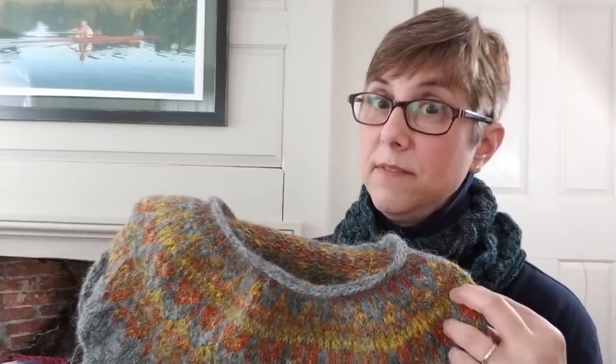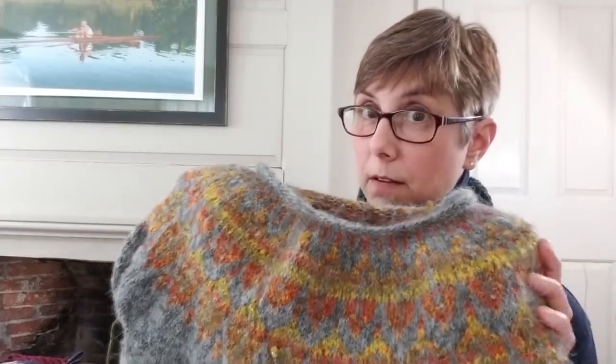So the Plötulopi is slightly scratchy because it's really rustic, beautiful rustic yarn from Iceland. But I think that it will soften up once I wash it, and it really doesn't matter because I wouldn't wear this against the skin anyway. I would always wear this over a turtleneck or a t-shirt or something underneath it. It's going to be very, very warm. It is just amazingly warm.